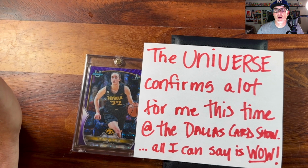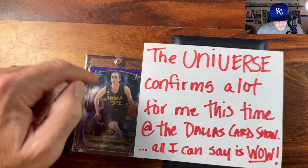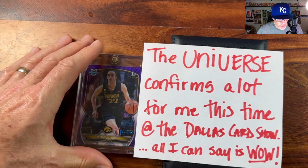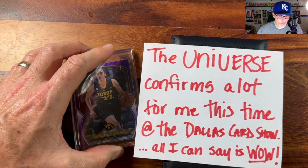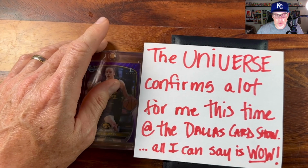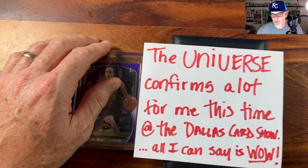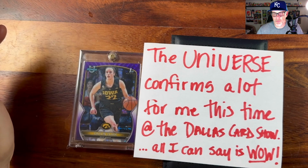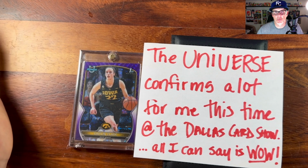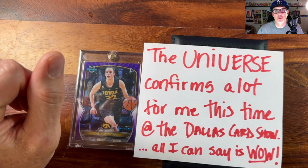So, I'm in the main room trying to haggle a deal on a big Kahuna Caitlin Clark auto, PSA 9 10 auto. And me and the guy are like $200 apart. And I get a text, and it's like, hey, Brendan just bought a box of Bowman. I guess Bowman Draft. The first Bowmans have come in. He bought a jumbo box, and they're about to rip it.